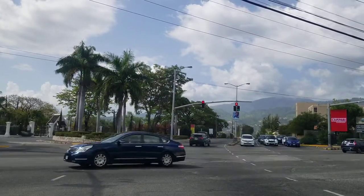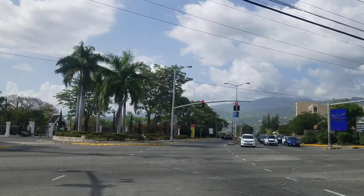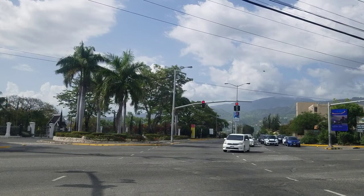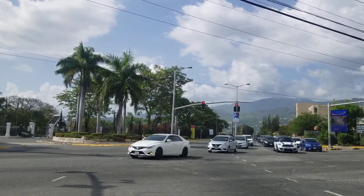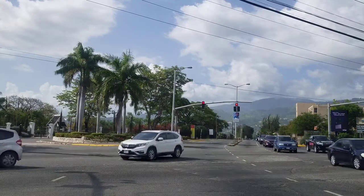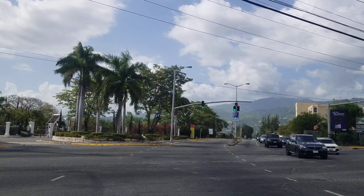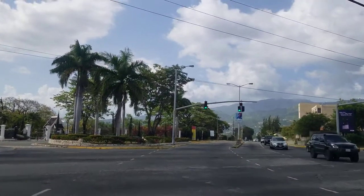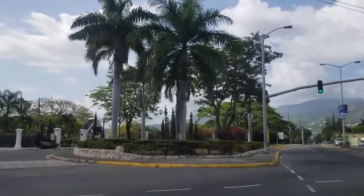Today we're at the intersection of Lady Musgrave Road and Hope Road and East Kings House Road. Now we are at the stoplight on the Lady Musgrave side. Straight ahead, that's East Kings House Road. If we turn left or right, that would be Hope Road. If we turn left, we take Hope Road down to Halfway Tree, and if we turn right, we take Hope Road to Liguanea.